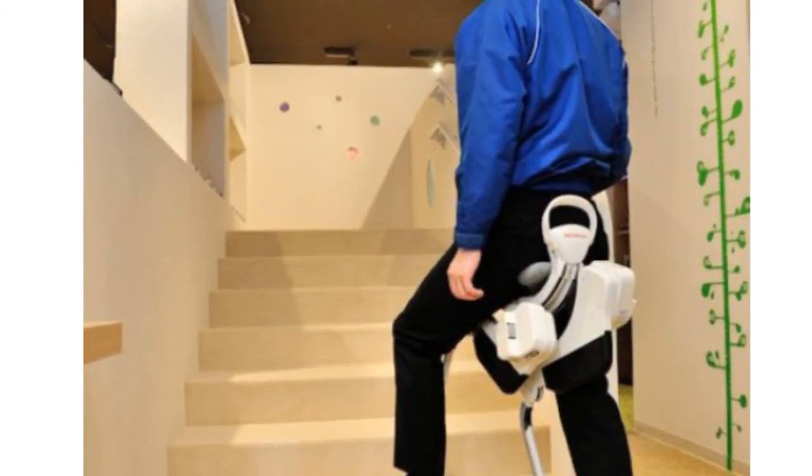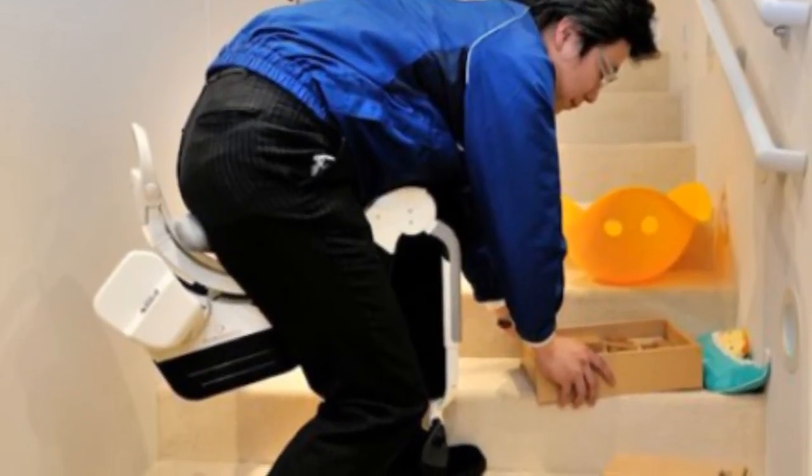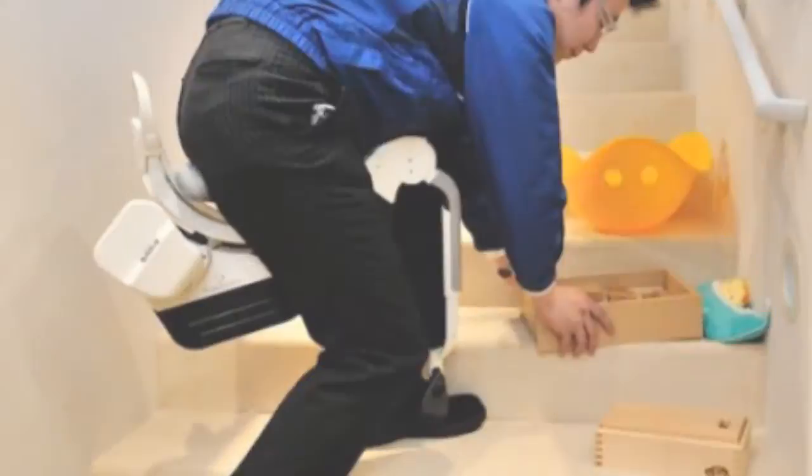The walking assist device incorporates a body weight support system, which is ultimately a lower body exoskeleton that reduces the stress on joints and muscles. The other half of the research team is the Sekisui house, which is working to develop a power system focused on creating completely synced relationships between the smart home and electric cars.